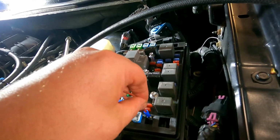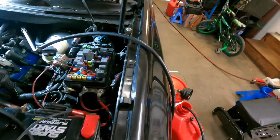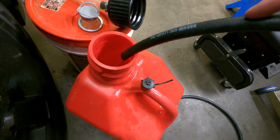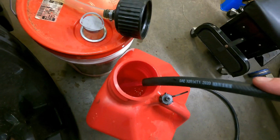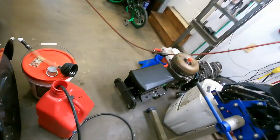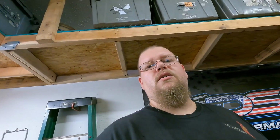I'm going to go right here. And the key's off. Everything's off. I did put the charger on here because I didn't want to run the battery dead just in case. But as you can see, she's pumping away. So I'm gonna go ahead and try to get this tank drained right quick, and then I'm gonna get this thing in the air, and I'll show you guys how to remove the actual fuel tank itself.